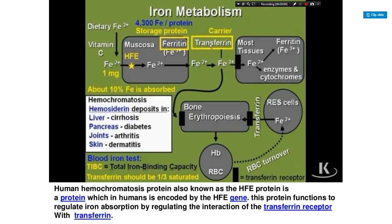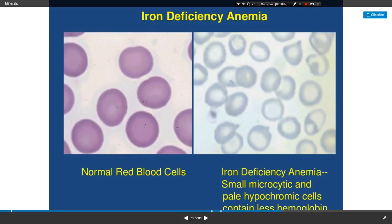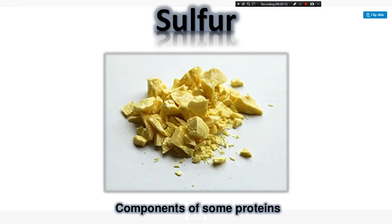And the next is iron deficiency anemia. Normal red blood cells versus iron deficiency anemia: small microcytic and hypochromic cells.